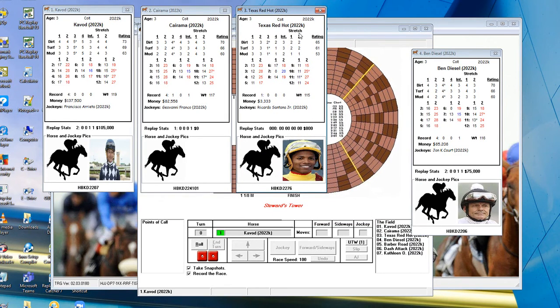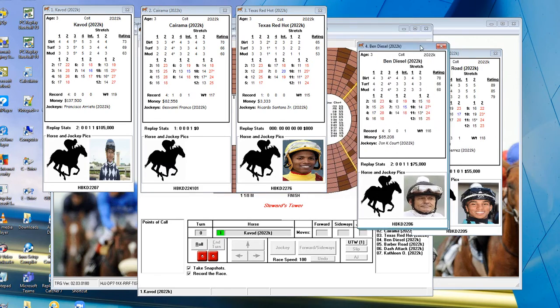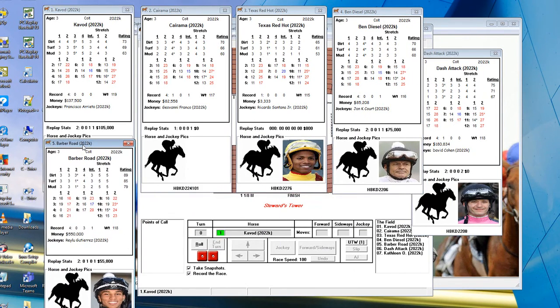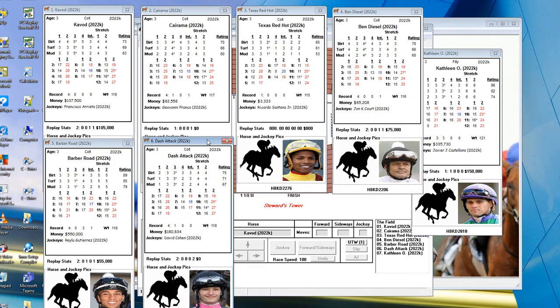Texas Red Hot, his first race of the season, is a 65. Ben Diesel's a 70. Barbara Road is 89 with 2 races under his belt. Dodge Attack's also run 2 races, and as you see, has not been able to collect any money yet. Poor Dodge Attack. He's a 75.